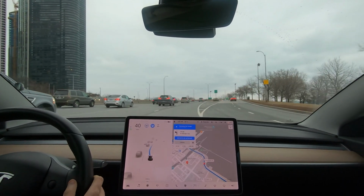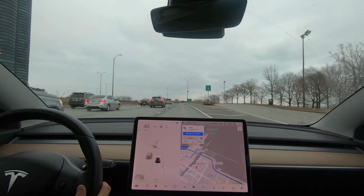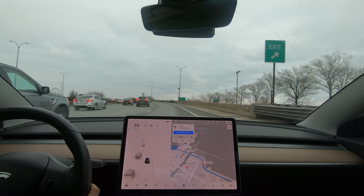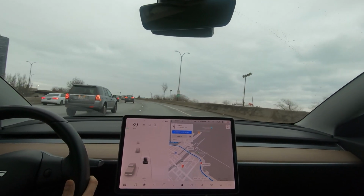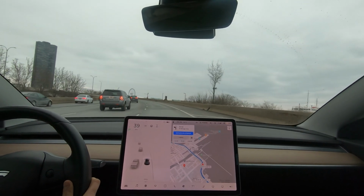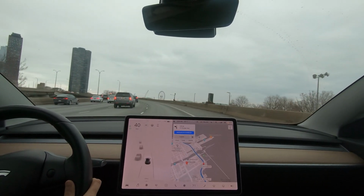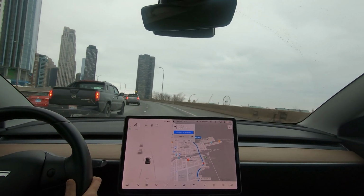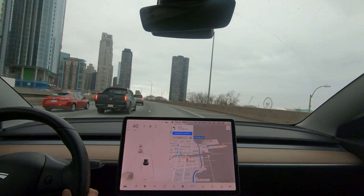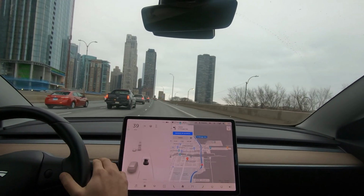Oh. Okay, yeah, I'm taking over. That swing wasn't too reassuring. It's a shame though. We were on Navigate on Autopilot, so that's the standard feature. Again, I took over just to be safe. That car might have swerved that much and just gone back to his position, but I'd rather be safe. So I'll re-engage here.